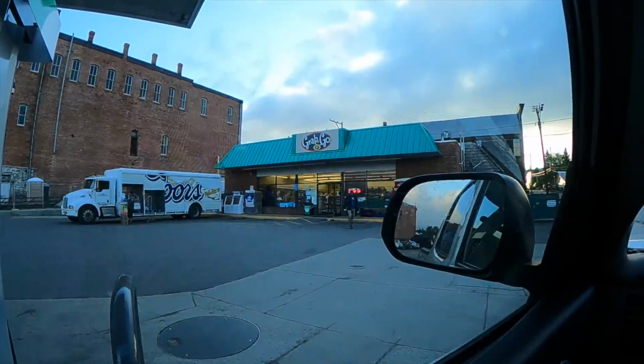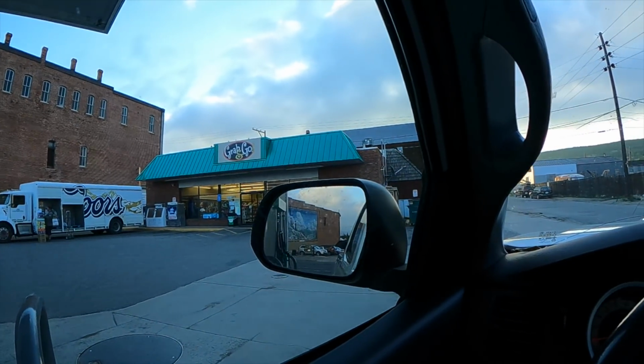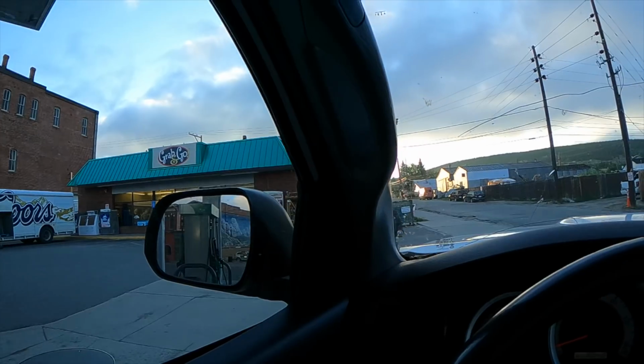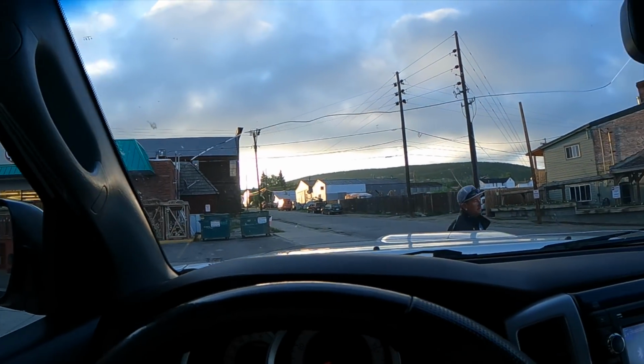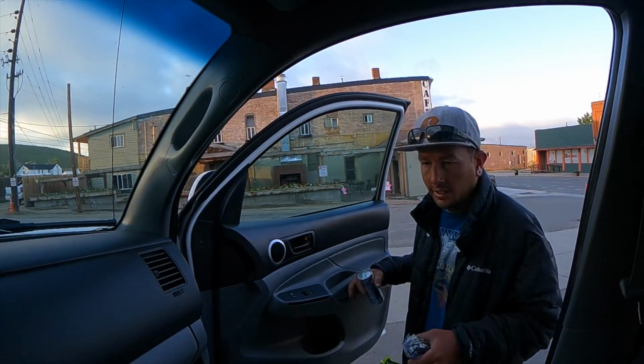Good morning, it's 6 a.m. and my brother Chris and I, the backcountry brothers Dirt and Skirt McGurr, are on our way to go hike La Plata Peak, another 14er. Gonna be our 8th one within the last 20 days.